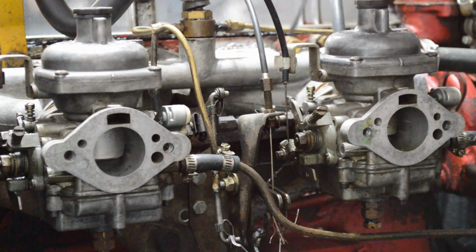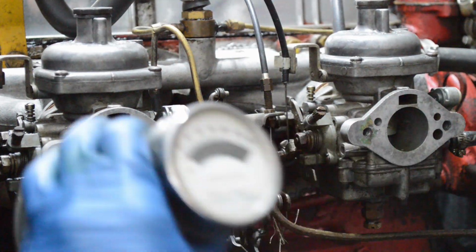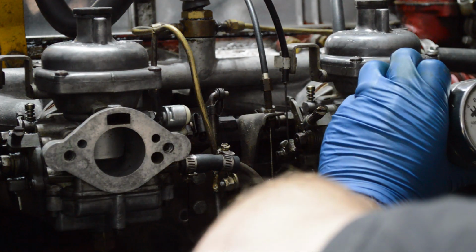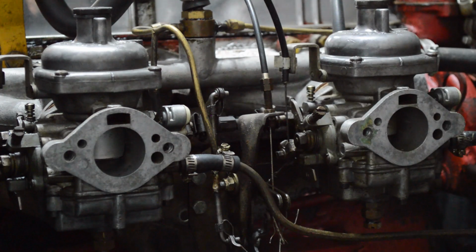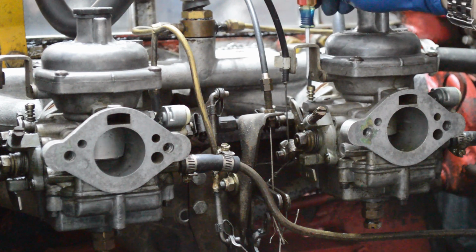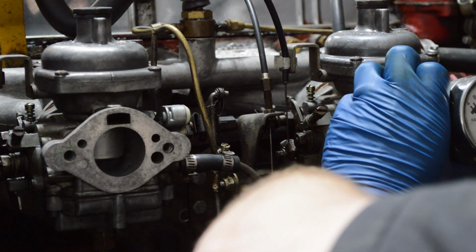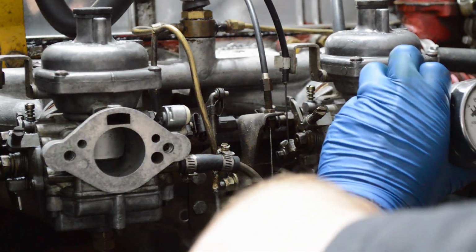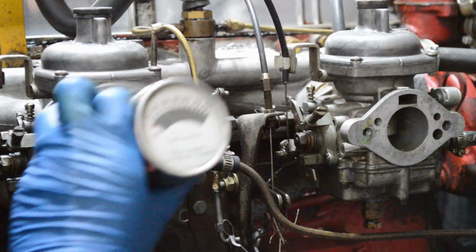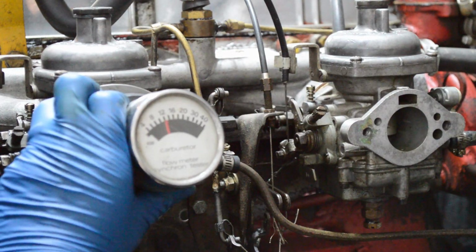Okay, and what you've seen me doing after I adjust the screw, you see me kind of pushing down on the end of the throttle. That's just to make sure that it's not sticking. About 13. About 14. Let's check our RPM. We're idling a little bit fast, so we're going to take a little bit more off of this. And you want to adjust it in small increments. An eighth of a turn is plenty.